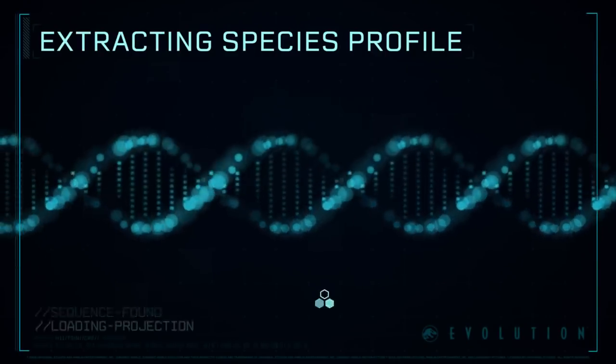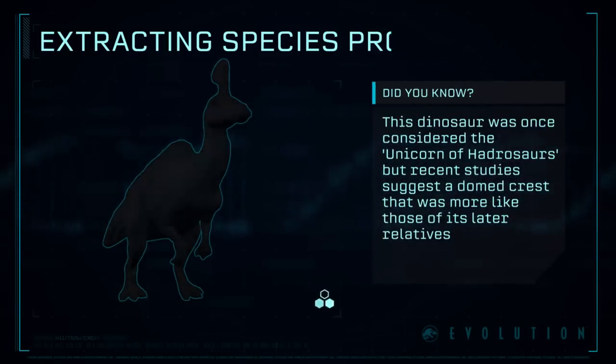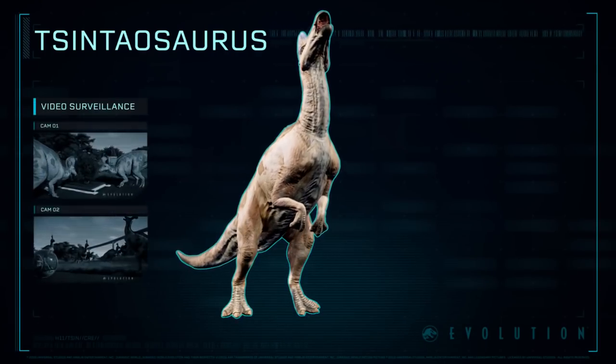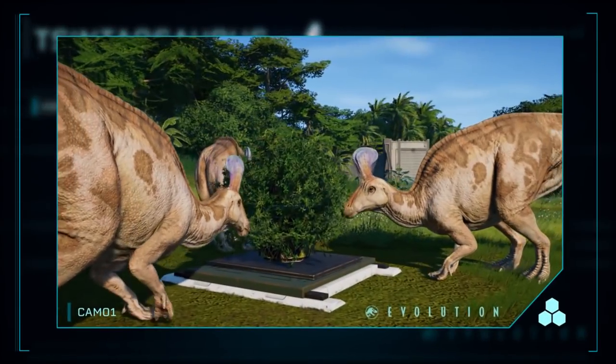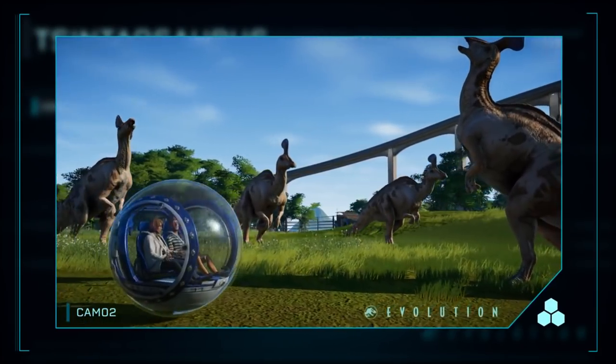Extracting species profile. Tsingtaosaurus is a genus of Hadrosaurid dinosaur from China. Tsingtaosaurus had a characteristic duck-bill snout, and like other hadrosaurs, probably lived in herds.